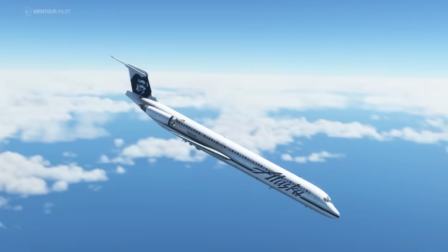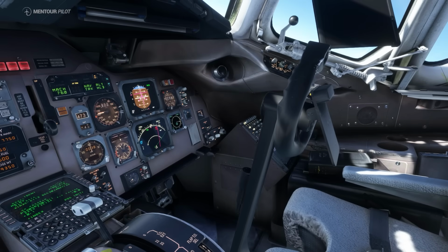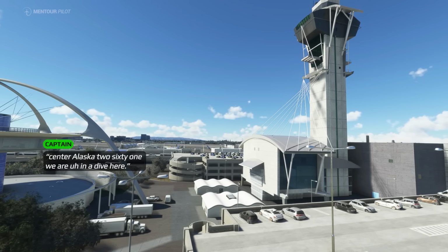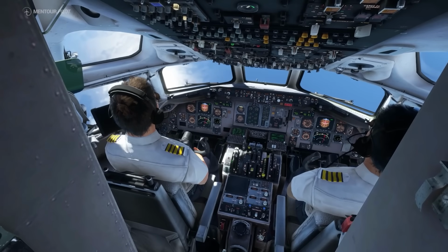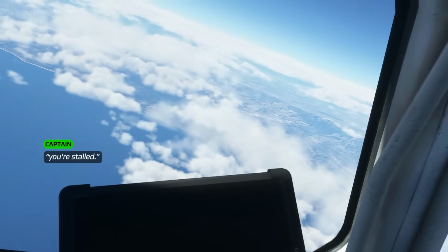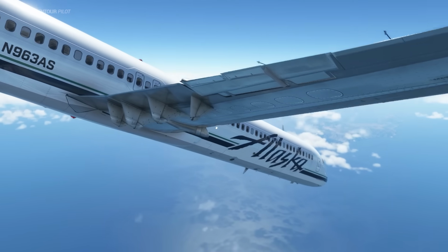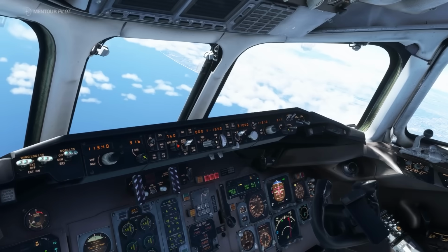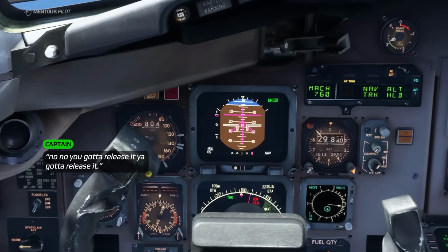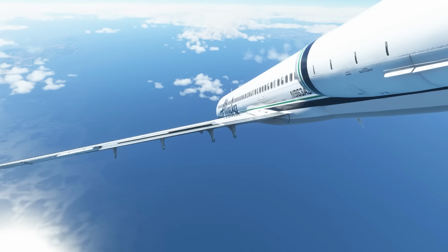In this case, the pilots now spent the next 80 terrifying seconds trying to pull the aircraft out of the dive. The captain called air traffic control, telling them that they were in a dive, and as he was doing so, a strong vibration could be felt throughout the aircraft. The captain called out, "You're stalled," which was not the case, but the vibrations, together with the quick descent rate, could possibly be interpreted as that. This would also explain why he, a few seconds later, called out, "No, you got to release it," possibly referring to the way the first officer was pulling back on the controls.